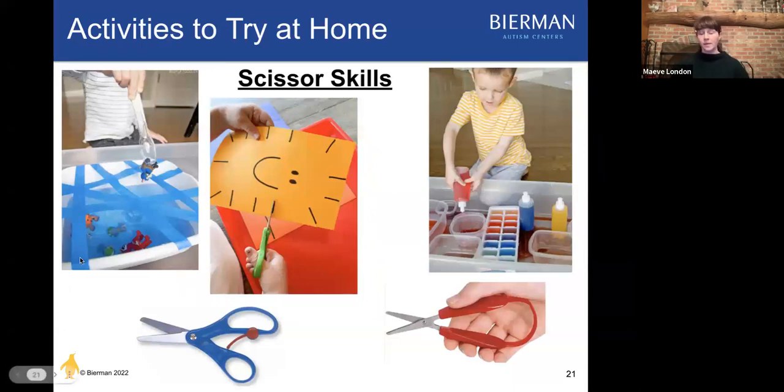Scissor skills. Essentially, anytime you're targeting anything with a squeezing motion, you are targeting scissor skills. So we love to use tongs. For example, you can see kind of like an animal rescue happening here in the corner, where a child is using tongs to go in and grab their toys up out of a bin. I really like drawing a face on construction paper, and then I will cut strips. And then I'll just pretend, hey, this monster has a crazy hairdo. Let's give him a haircut. And they're snipping across the top of those things, and they're giving that monster a little haircut.